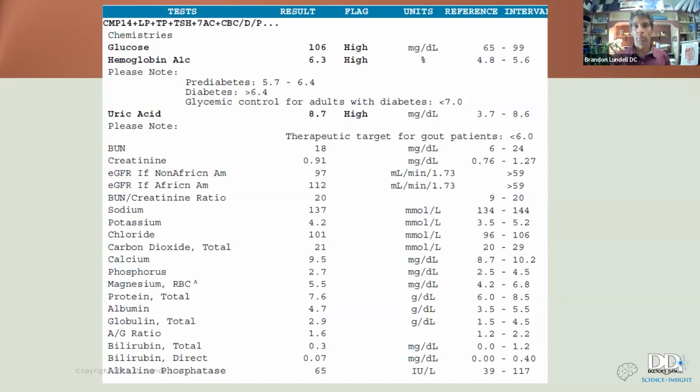It's likely, for him, an inflammatory consequence. His tissues are breaking down and turning over at a high rate. So it's an inflammatory issue. And as we come down, his red blood cell magnesium is a little bit low.